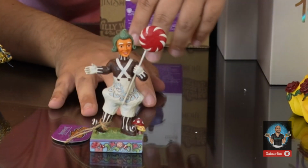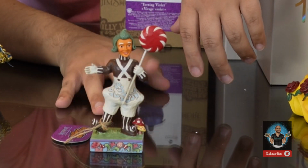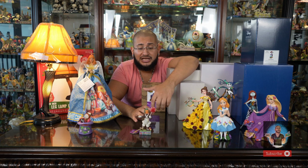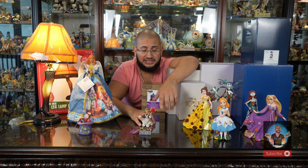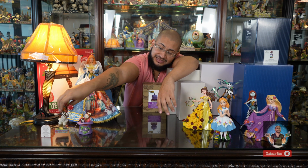Now there is another Oompa Loompa piece, as I showed you previously. I believe it's a duo of Oompa Loompas together. That one's a lot larger, so it's a little bigger in scale as well, but nevertheless, absolutely precious. I mean, you just have to have the whole series. It's absolutely gorgeous. Such a stinking cutie piece. And what I love about today is we have 3 of the most affordable pieces that have released.